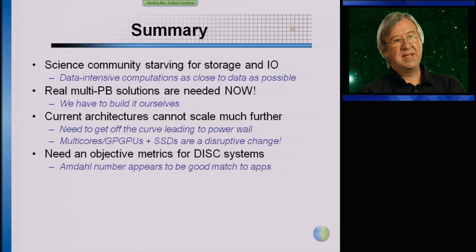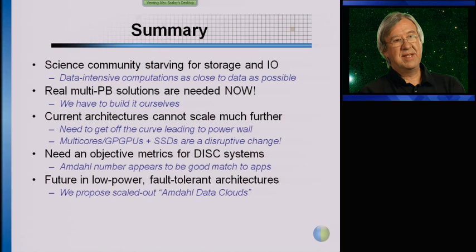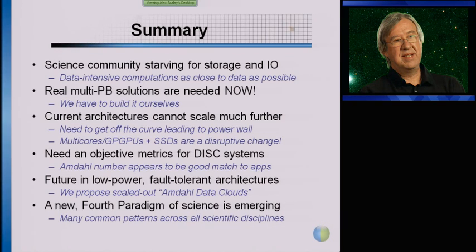So we need an objective metric for the data-intensive computing systems, and the Amdahl number appears to be a very good match to these applications. And I strongly believe that our future will be in low-power, fault-tolerant architectures, which will have hundreds of thousands of processors. And so I think they will be similar to these Amdahl data clouds or Amdahl blades, but on a much, much larger scale. And basically the organizing theme of this whole talk was that what we see is that there's a new and forced paradigm of science emerging, where there are many common patterns across all scientific disciplines.